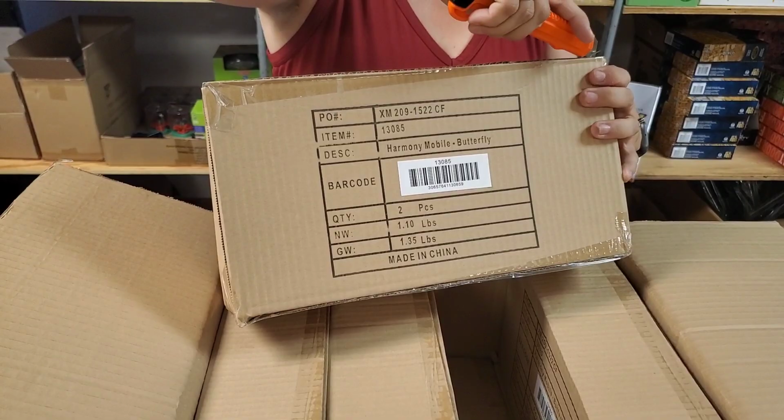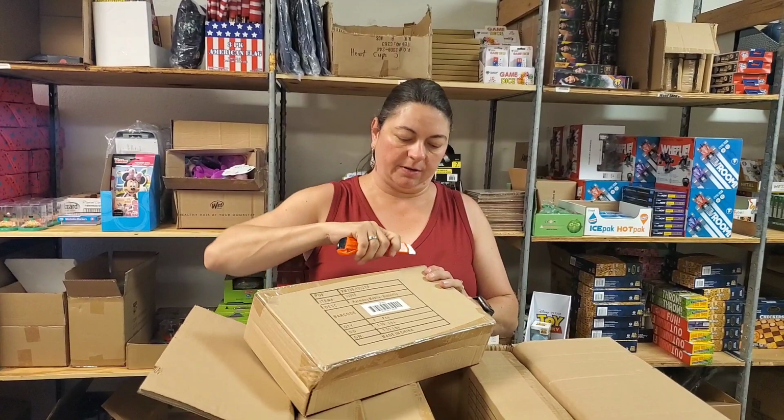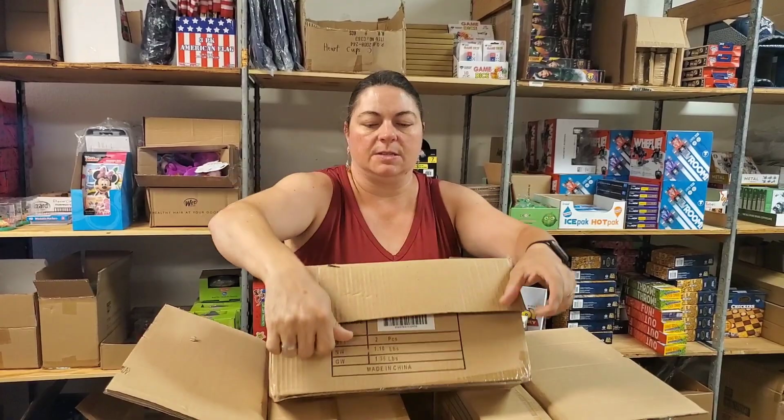There we go. Another one of the mobiles, probably. It looks like it, but I think it's still another different kind of animal. So we've had, what, dragonflies, bees. What's this one?